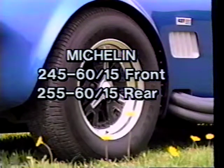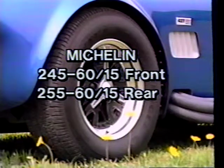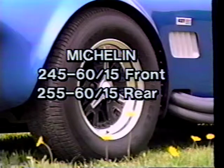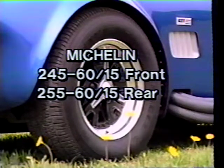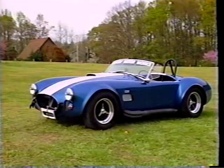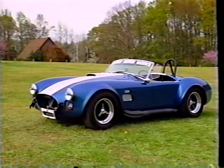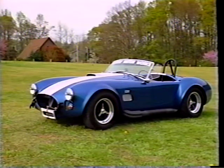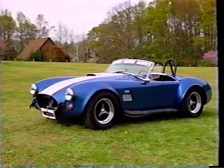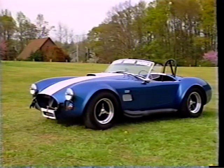The standard tires provided are Michelin 245/60/15 fronts, 255/60/15 rears. And we offer a range of various speed ratings to suit each owner. The tires are mounted on bolt-on Halibrand replicas made by Compomotive in England. This provides the original appearance and is a reliable wheel for street use. We offer pin drive wheels for those who want them.